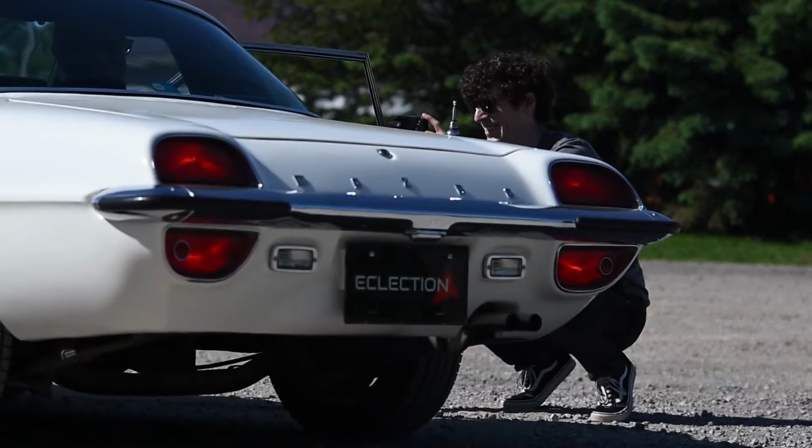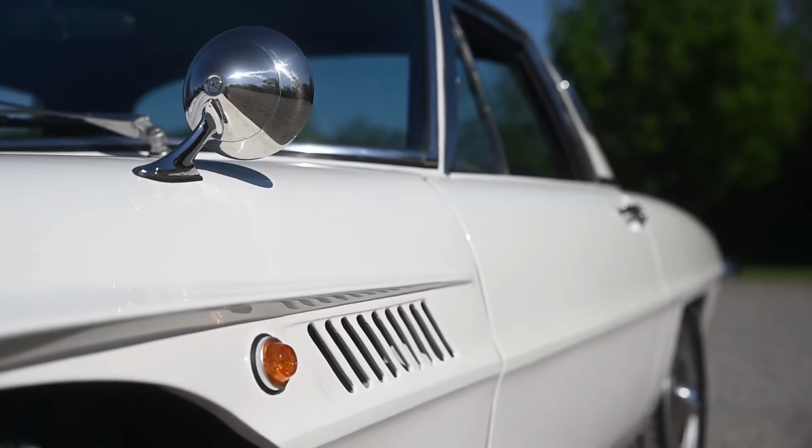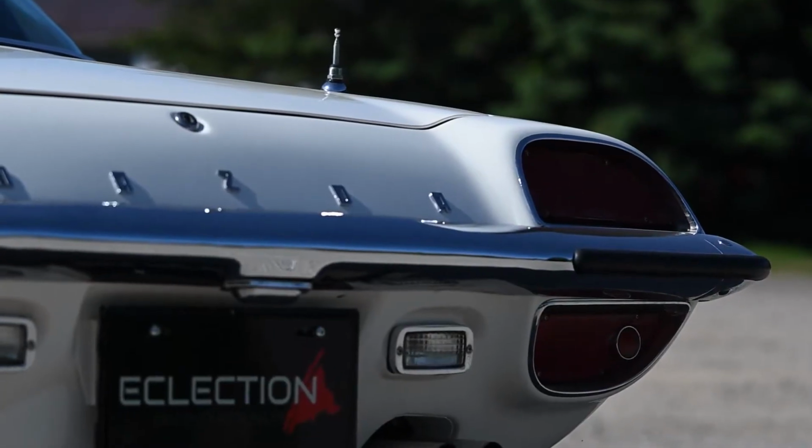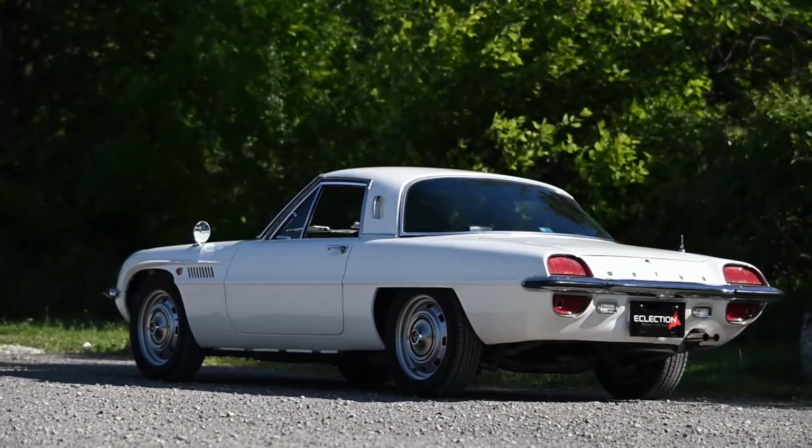The styling elements in the car are just so fun. I like these slanted vents behind the front wheel to exhaust engine heat. I love the jet exhaust inspired rear tail lights. And I really just like the small, compact shape of it.